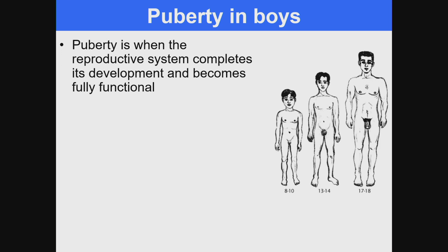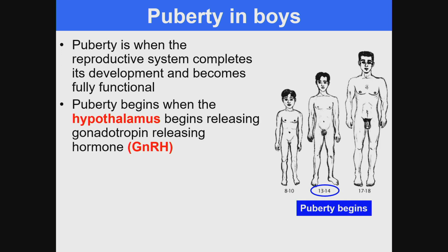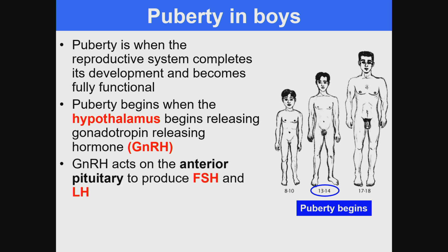Puberty is when the reproductive system completes its development and becomes fully functional, which means a male is able to reproduce. Puberty begins when the hypothalamus begins releasing gonadotropin-releasing hormone, GnRH. It goes to the anterior pituitary to produce FSH and LH.